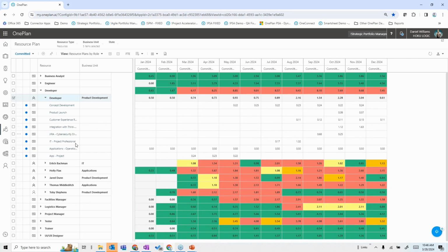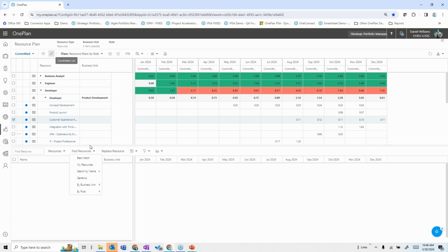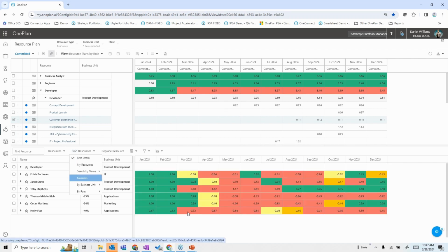Now, if I came into the developer rank here and I said I was going to go into the customer experience one and say, I want to find a resource that's available for that, I could come in here and say, let me find some resources by criteria or by best match. And I can determine that for the customer experience, where I need the time, it looks like the only one who has availability in that time is Toby Stevens. I could potentially take Toby and say, let me replace that resource above with Toby and resolve that issue right there as I try to reconcile these things across. Once again, a lot of this is available to us at any given point in time.